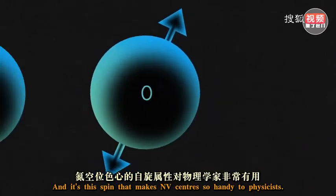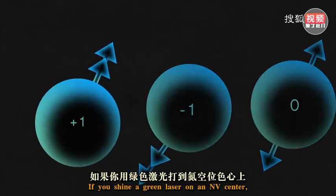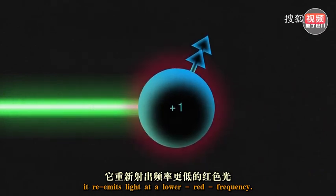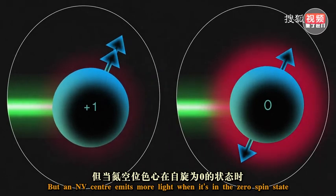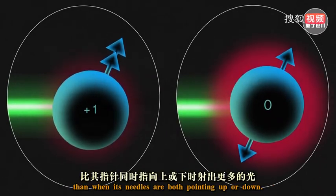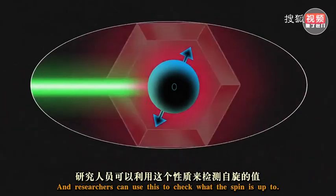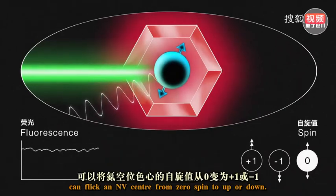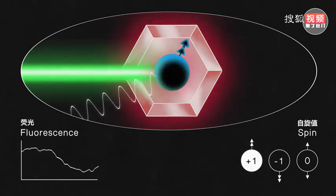And it's this spin that makes NV centers so handy to physicists. If you shine a green laser on an NV center, it re-emits light at a lower red frequency. But an NV center emits more light when it's in the 0 spin state than when its needles are both pointing up or down. And researchers can use this to check what the spin is up to. A microwave at just the right frequency can flick an NV center from 0 spin to up or down, a change that causes the red light to dim.